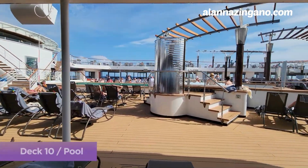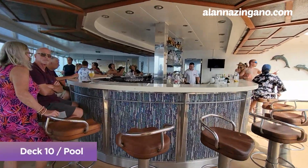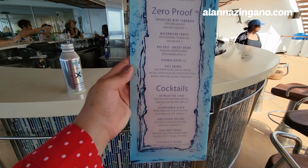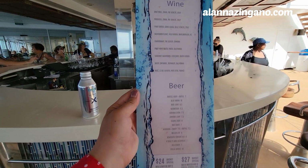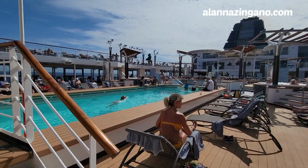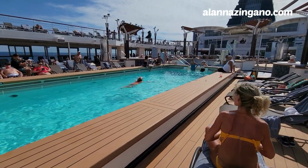Ready to spend the day by the pool and relax with a book in your hand, or just grab a bite here as well. A really nice pool space as they separate it between the deep end and a bit shallower as well. Great to play water volleyball and so much fun in this space.